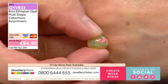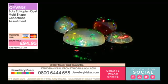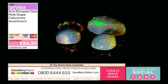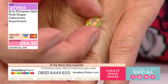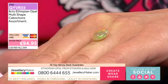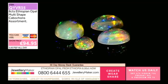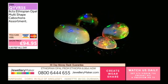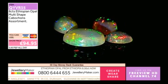So the red is the most expensive colour that you can find in an opal. All the way across the surface of that opal, you've got reds, greens, violets, and everything in there. But the red is just incredible, and that is absolutely washed out in this studio. Unfortunately. But the great thing is you get a 30-day money-back guarantee, and it is one of the most fascinating gemstones on the planet.